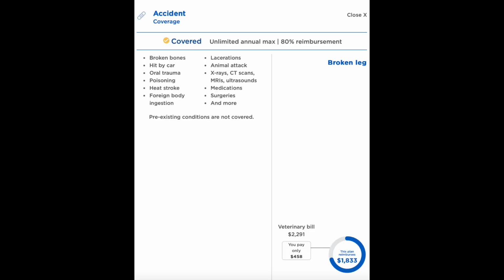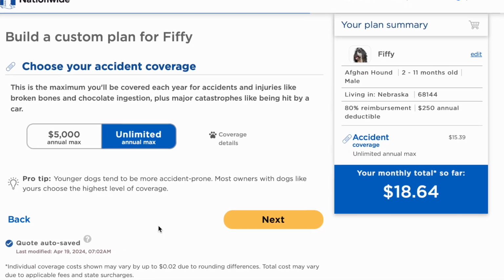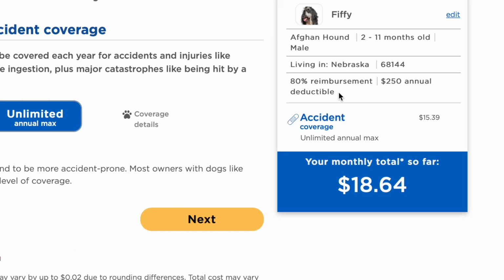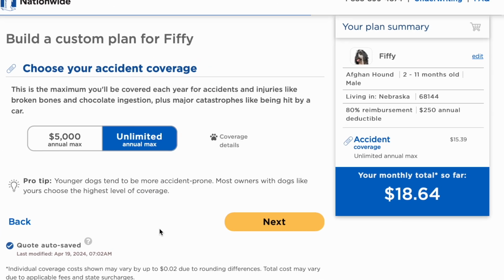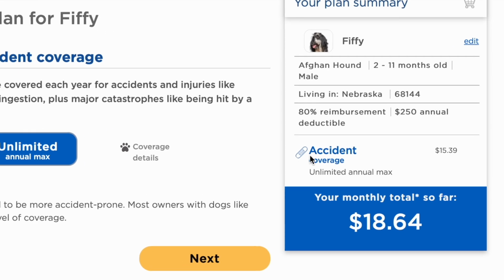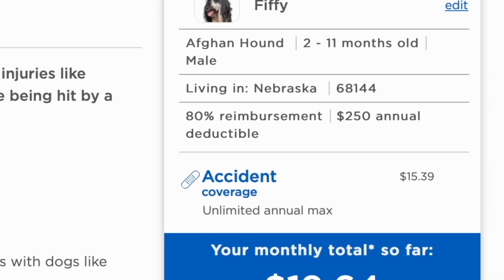So accidents include foreign body ingestion, because it's an accident. Lacerations, animal attack, x-rays, CT scans, MRI, ultrasound, medication, surgeries, and more. So that encompasses your accident coverage. Now guys, if we're just going to do accident coverage, it's pretty cheap. It's pretty cheap. As you can see on the right-hand side, you see 80% reimbursement deductions and $250 annual.